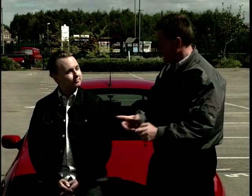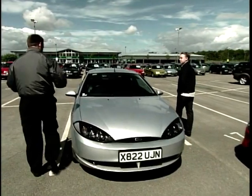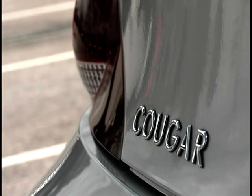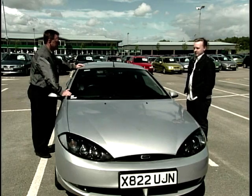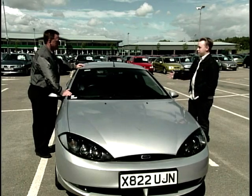Well, I think we've got three crackers for you today, and the first of those is this Ford Cougar. Now, of course, it's just actually finished production fairly recently because it was based on the old Mondeo. What do you make of this, first of all? I think it's a nice car. When they first came out, I wasn't too keen on the looks, but with age, I think it's certainly grown on me. It's quite big. Does that bother you at all? No, not really. This is the 2.5 model with about 170, 180 brake, which is, I think, just about right to haul such a big car around.